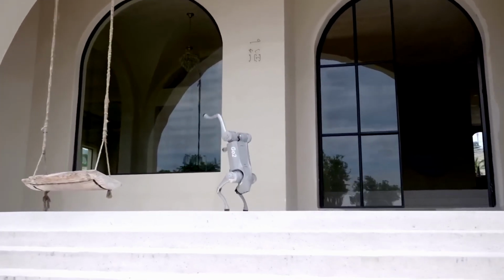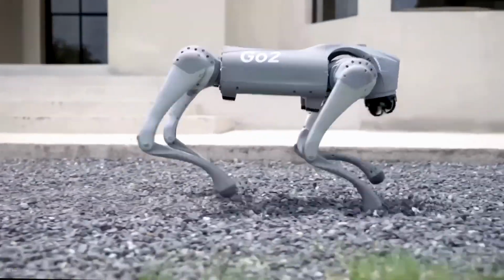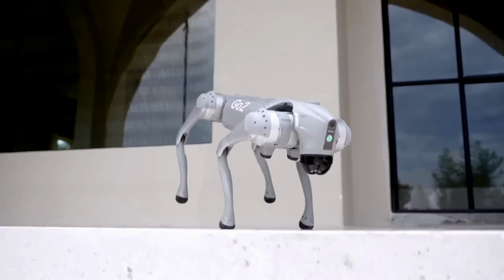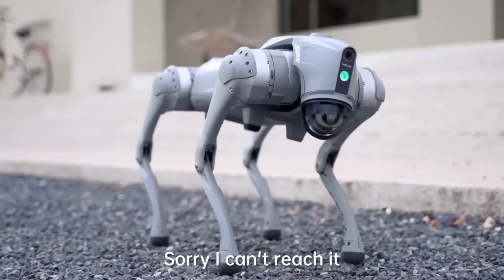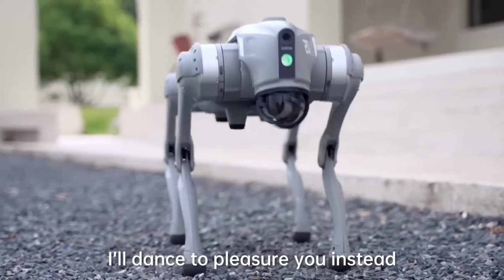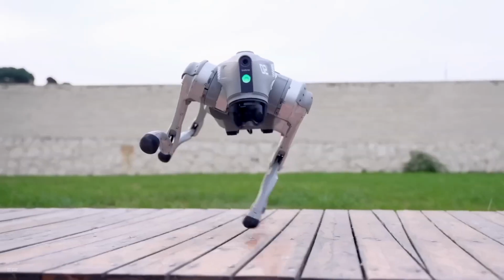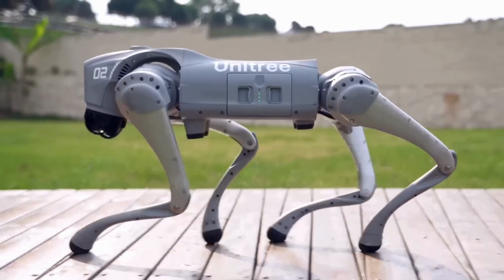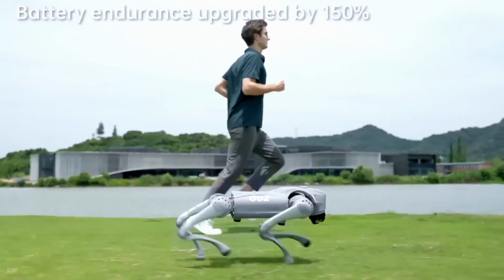Unitree Go2, a four-legged robot, has gotten a lot smarter. It has been taught new tricks and connected to a chatbot to support voice communication. The dimensions of the compact robot are 40 by 70 centimeters, with a weight of 15 kilograms. The body is made of high-strength aluminum with plastic inserts. The robot is able to carry more than half of its own weight. It runs at a speed of up to 12.6 kilometers per hour and works 2 hours without recharging the battery.